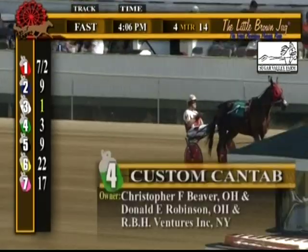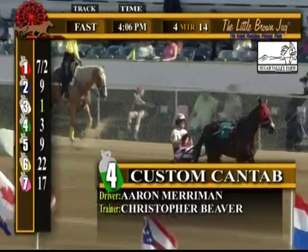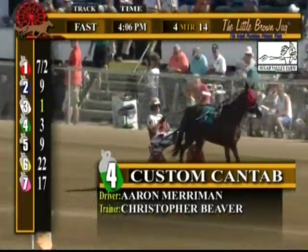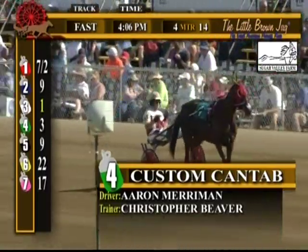The 4 is Custom Cantab, owned in partnership by Christopher Beaver of Radnor, Ohio, and Donald Robinson of Cardington, Ohio, and RBH Ventures Incorporated in New York, New York, trained by Chris Beaver, Aaron Merriman.